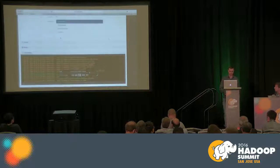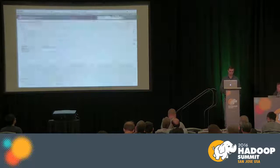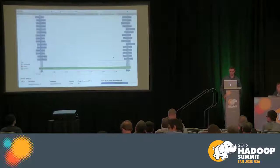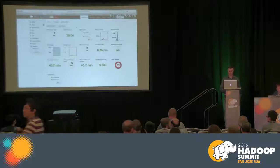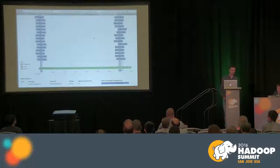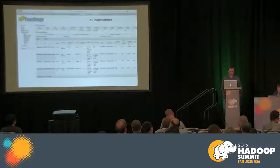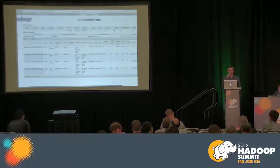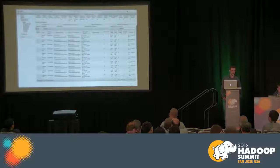So the cluster is upscaled and the executors have been added to the job. That's how auto-scaling works for upscale. You can do the same for downscaling. If your cluster is idle and not doing anything, you can simply downscale it, and it will gracefully shut down the nodes, and you are not going to lose any data at all.